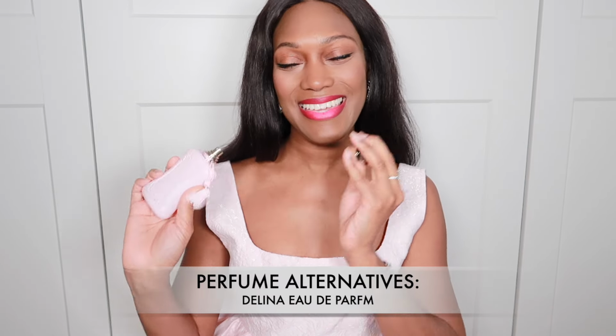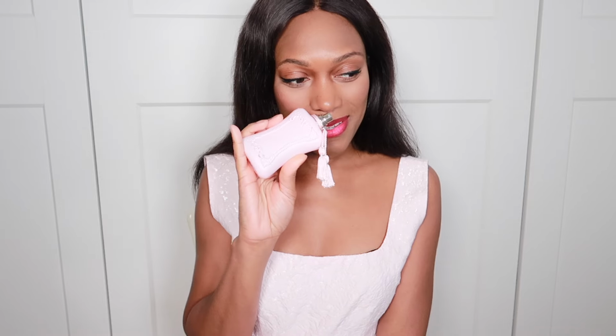DELINA here, guys. One of my favorite perfumes. Oh my gosh, so nice. And I just thought, I have a few perfumes that I've come across that smell very similar to DELINA, or they actually remind me of DELINA, so it has a very similar perfume style.